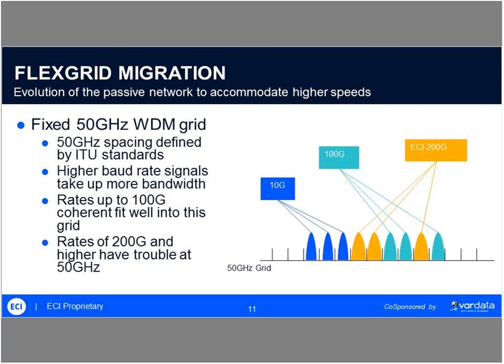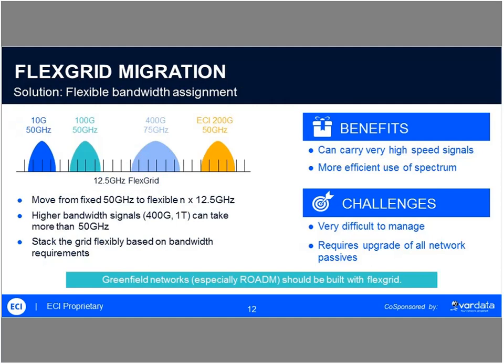Now, some 200 gig fits within there, but some of them don't, and you really have to be very, very careful with that, because when you go over 100 gig and you start doing very high baud rates, the amount of spectrum required to send that can get more than 50 gigahertz. And now you've got a problem. And that's when we start talking about something called FlexGrid.